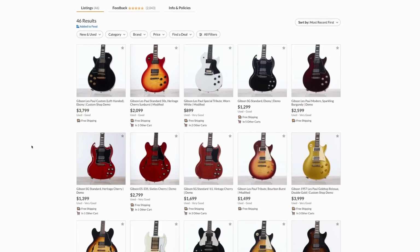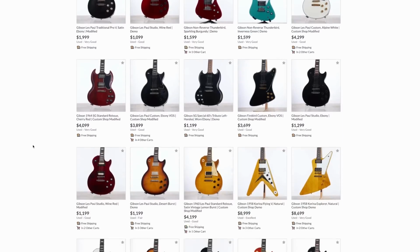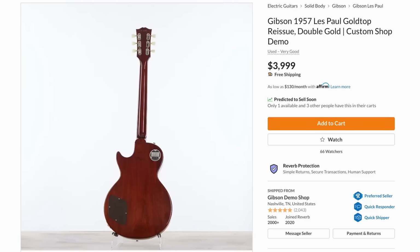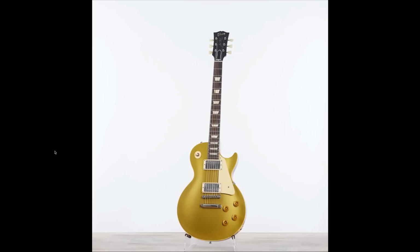At the time of recording, we've got 46 results. Most of this is just leftovers from other uploads, though. Man, I can't believe those Carinas are still there. As far as what's currently available, there's this '57 Les Paul Goldtop Double Gold reissue. Double Gold doesn't really speak to me, but it might somebody. $4,000. You could probably find a different used one for about the same, but that gold is extra gold. It's almost a little bit brighter than a normal gold top as well.